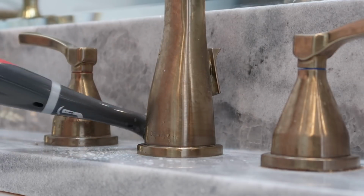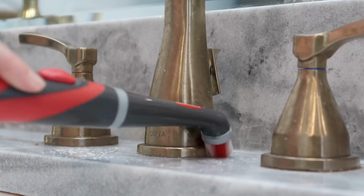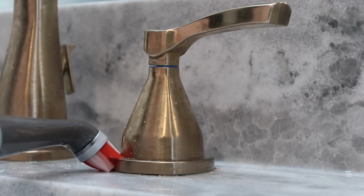Also, you'll see I'm just using water to clean the faucets. Every now and then I'll wipe them down with a Clorox wipe, but when we purchased them, the lady told us to never use any kind of cleaner because it can take the brass finish off. So I usually use water just to be safe.